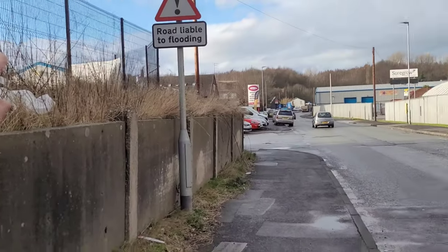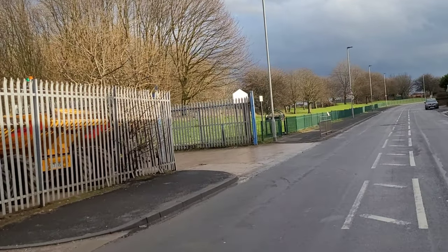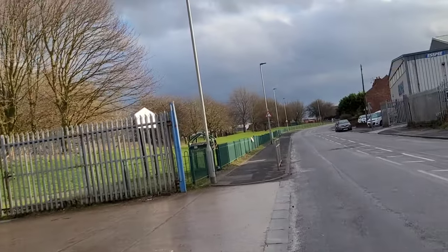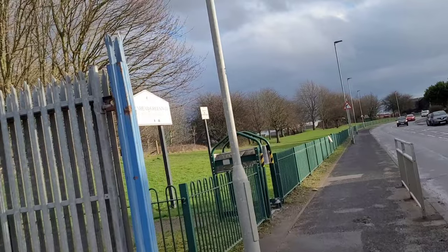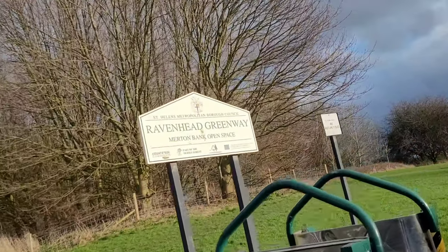Now why not walk down the canal? We've just come off that crappy little industrial estate, Merton Road, Merton Industrial Estate, straight onto Ravenhead Greenway. So that's what it's called across here too, Ravenhead Greenway. We just know it locally as the Mollies, or I've done anyway. Merton Bank's open space.